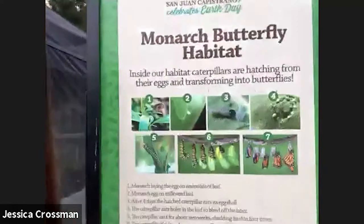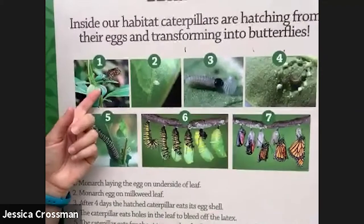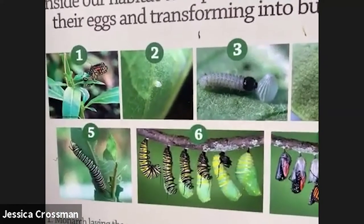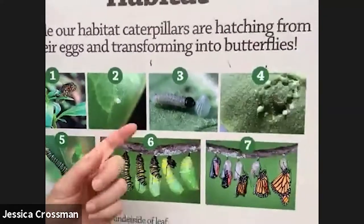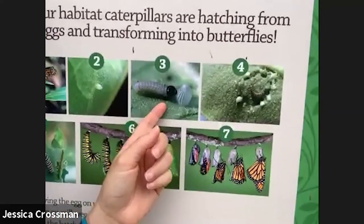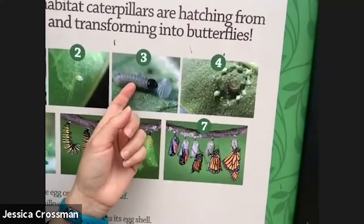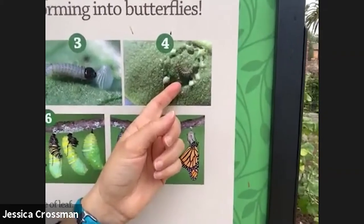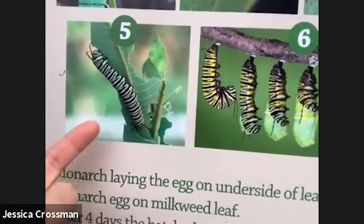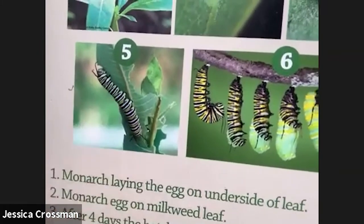So here I have different images that show you the monarch butterfly life cycle. First the monarch butterfly will lay the egg on a milkweed plant. That's what the egg looks like. It's super teeny tiny, almost like a grain of rice. After the egg has hatched, here's what the little larva looks like. And this larva grows, eats the milkweed plant, and becomes a caterpillar. And caterpillars are very hungry. You know that book, Very Hungry Caterpillar, it's very true. So they eat those milkweed plants.